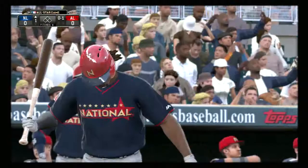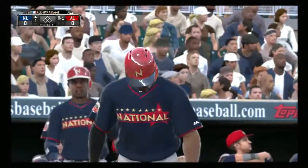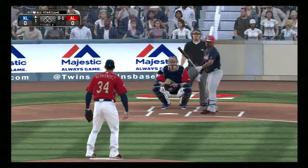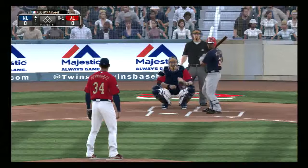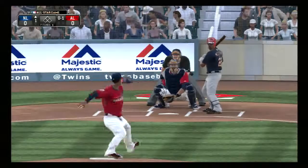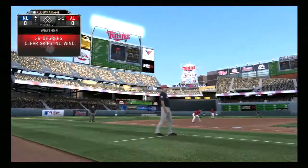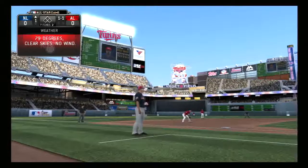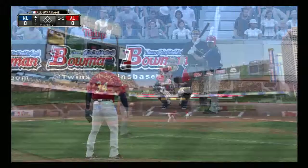And the first pitch of the ball game is taken for a called strike one, and a new season of baseball is underway. That's over, but low, it's a ball and a strike. Temperature at first pitch, there it is, 79 degrees as we get things started tonight.